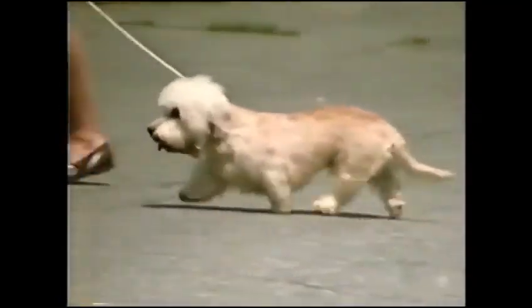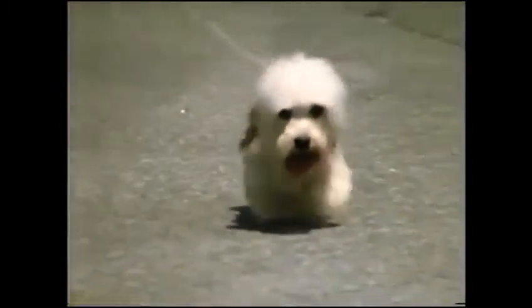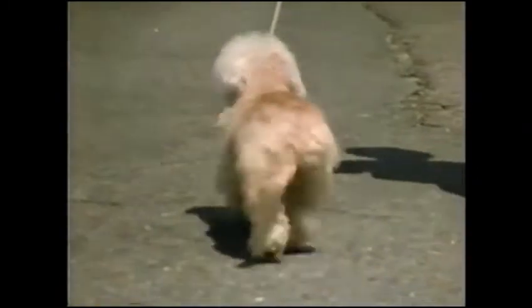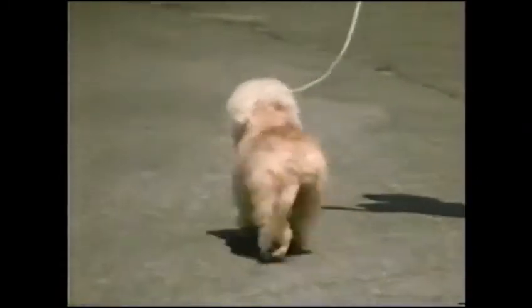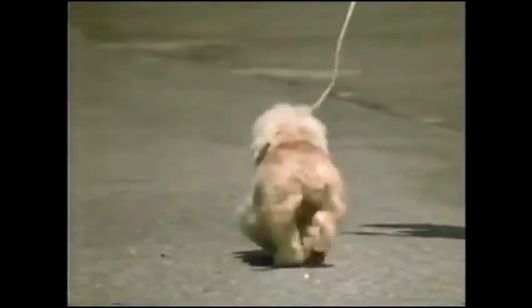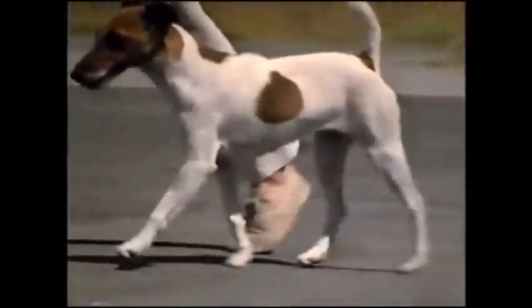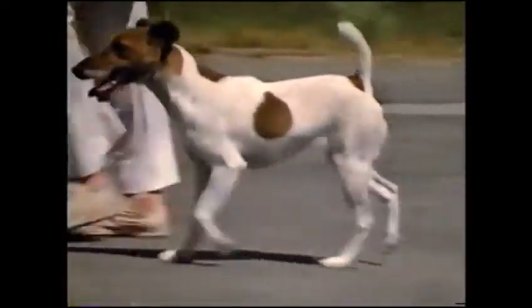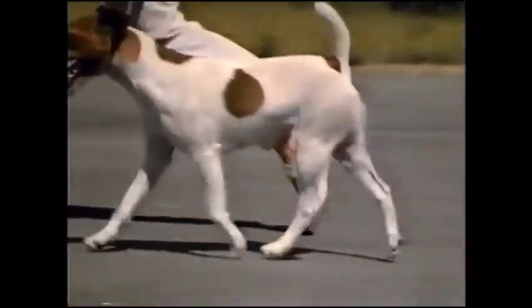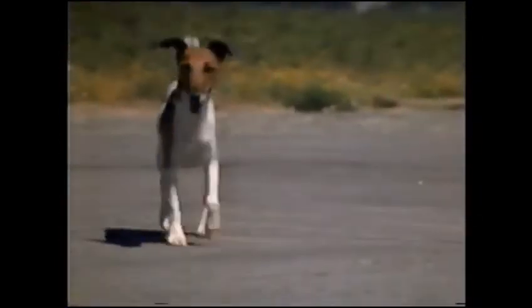Low to the ground with seemingly no straight lines, the Dandie Dinmont is a rugged little terrier. This subject also moves well. This Fox Terrier moves stiffly because of a steep front assembly and sickle hocks. Inward swing of the limbs is restricted, and the footfall is too wide. Parallel action like this is often caused by a tight lead.